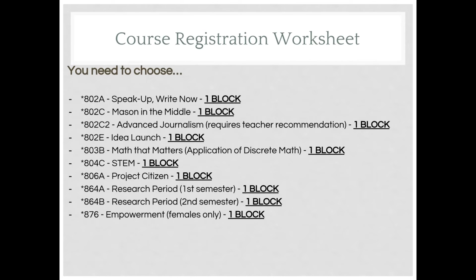And then your research period, first semester and second semester, very similar to what you did this year for 7th grade. And finally, there is an empowerment class, but that is only available for females. So again, rank these from 1 to 10 in the electronic registration.